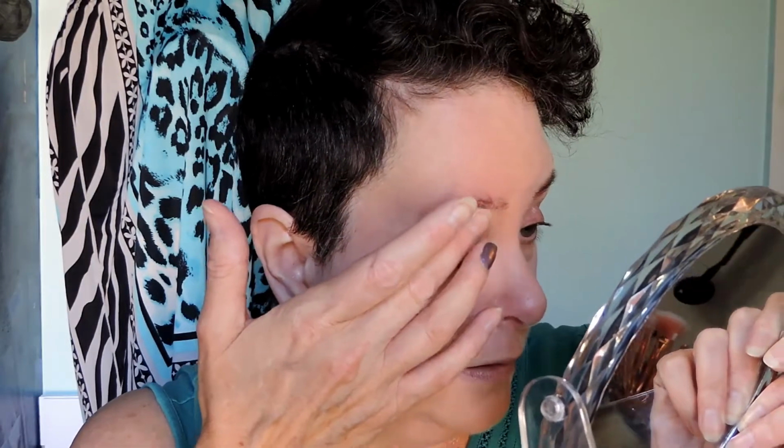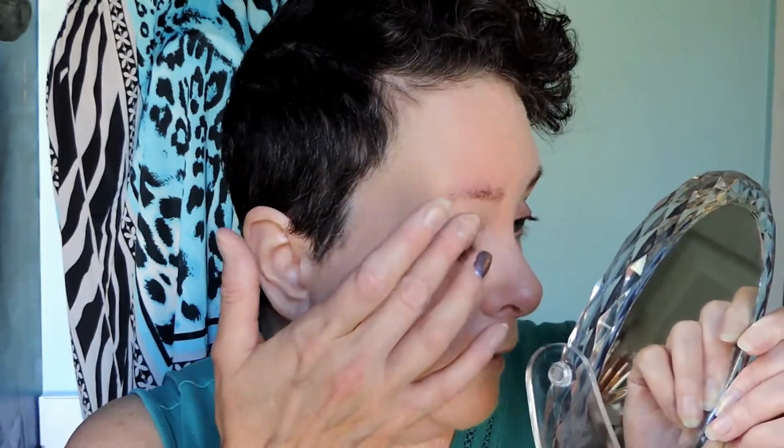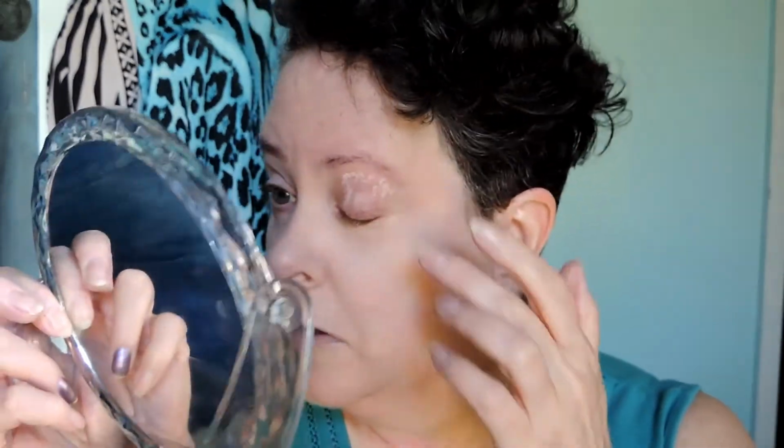Okay, now we're just going to dab that around to the eyebrows, out to the outside, into the inner, blah, blah, blah. You know how to do it. Cover up that area just a little bit. It gives the eyeshadow a nice base, and I also find that the eyeshadow doesn't crease.